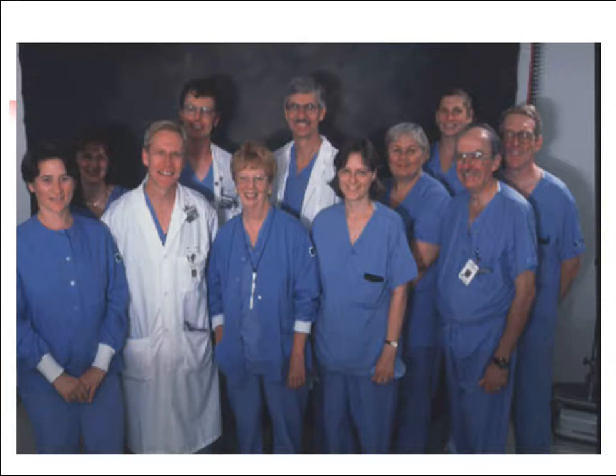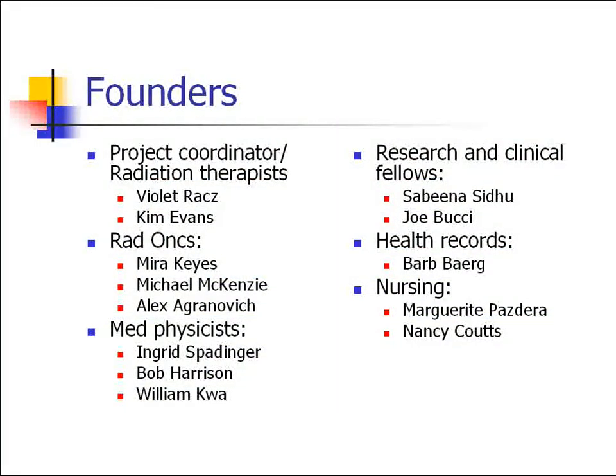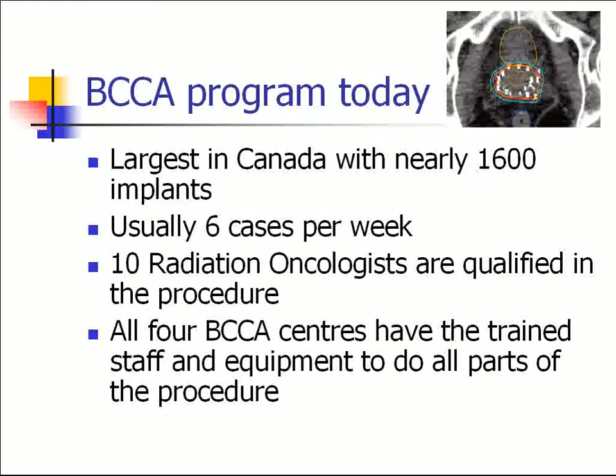These are the people on the first day of doing implants, and these are really the founders of the program in the first year or two that really drove the process and made it successful. Today, it's the largest program in Canada. We've done nearly 1,600 implants. We typically do 6 cases a week.